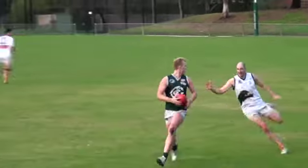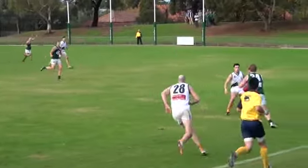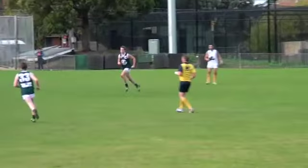Umpire calls for a ball up inside forward 50 for Northcote Park. Yeah, the ruck's going at it once more. Really dangerous position for Greensborough. I can't let this one get out the back.